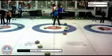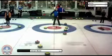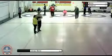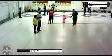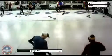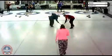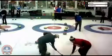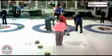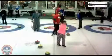You did hear Rich, though, say that would be an interesting predicament if she's able to bury one here. If she can draw around that guard that Rich just threw, that stone would be relatively tricky to get to, and it could end up being a pretty good steal. This does have the room to get around. Oh, it's going the other direction. Maybe they need to try to let that cross the face of that red and tap that one over, just like that.